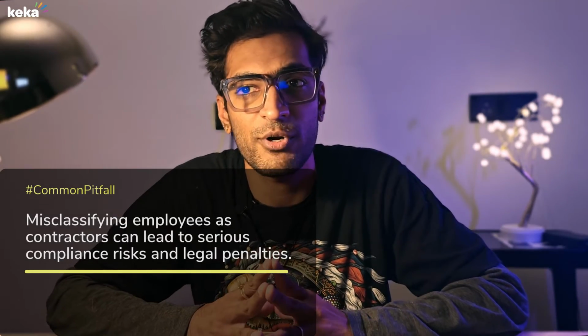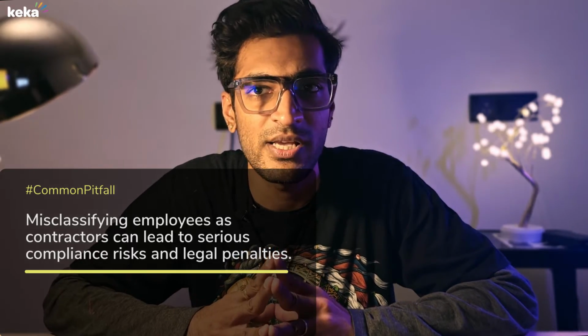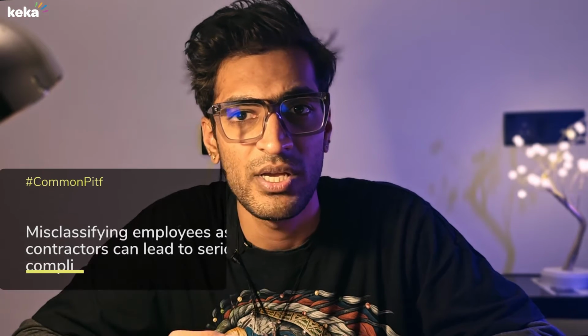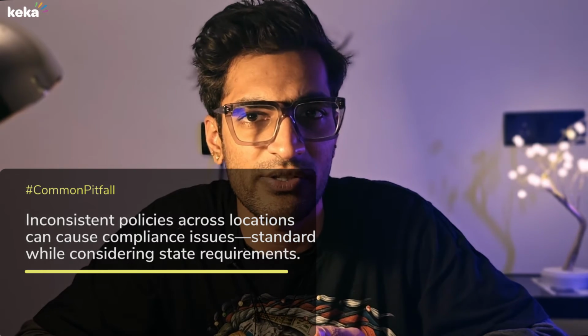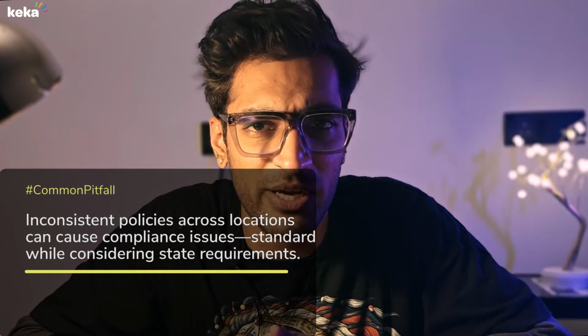One often overlooked area in the financial year-end process is the proper classification of employees versus contractors. Misclassification can lead to significant compliance issues. Another common mistake is inconsistent application of policies across departments or locations. Ensure standardization while respecting the state-specific requirements to optimize your tax planning.